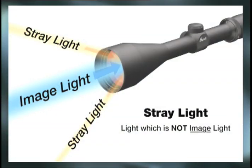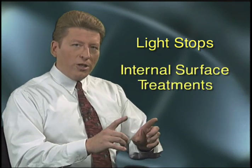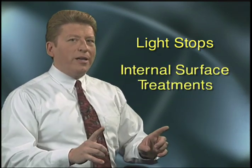Now, stray light has to be managed properly for optimum image quality. It's important to realize that much more light enters a scope than just the light which comprises the field of view. This light is called stray light, which conflicts with image light and in some cases can result in a washed out or hazy-looking image, even though the light transmission percentage may be high. Burris scope designers focus on allowing every photon of image light to reach the eye, and as little as possible of the stray light to reach the eye by using stray light stops and special surface treatments to eliminate the glare and produce the highest quality image obtainable.